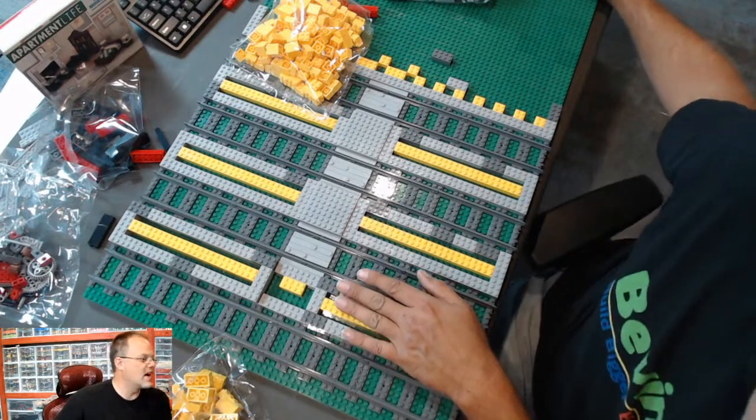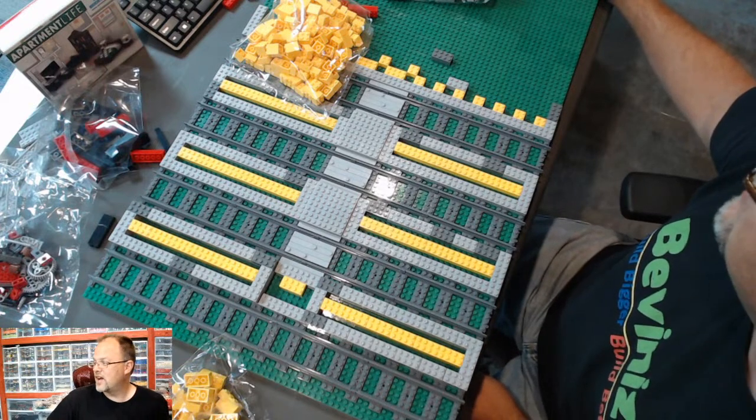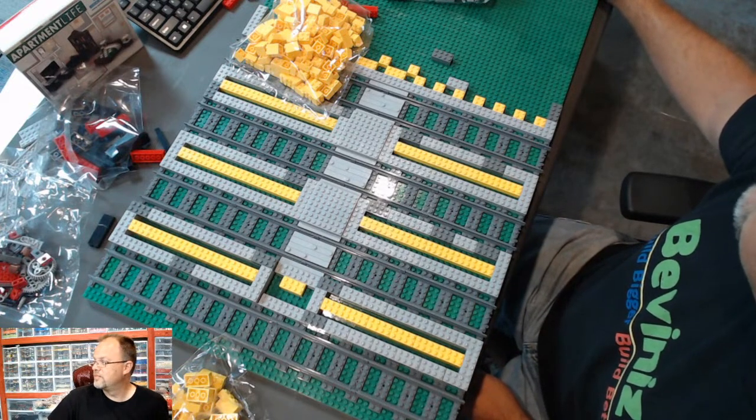Christopher Munraz says there's an awesome skyscraper that would look amazing Bevinized. I'll have to check that out now. You got my curiosity pumped.